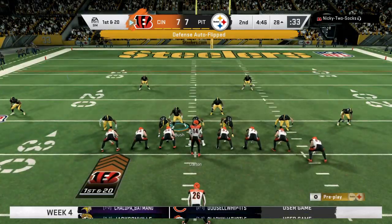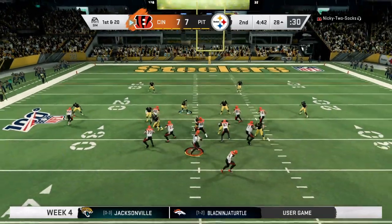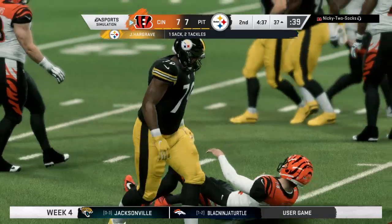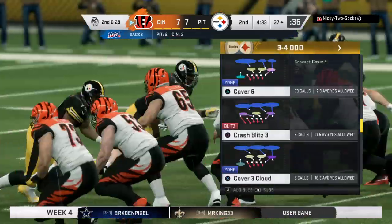They'll wind up losing a full 10 yards on the play. They're backed up here with a 1st and 20 now after the holding penalty. Nowhere to escape, and he goes down. Javon Hargrave, the D tackle, getting the sack.